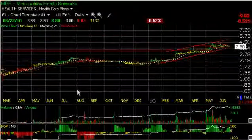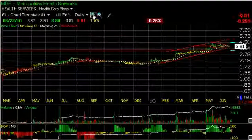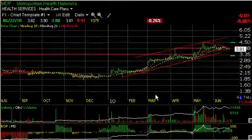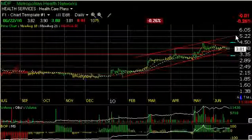Metropolitan Health Networks, MDF, certainly another stock that has strong relative strength and is consolidating very nicely as the market pulls back here. Notice the solid rising pattern, trend line, target 5.25.